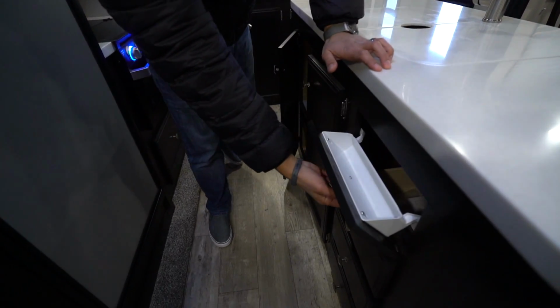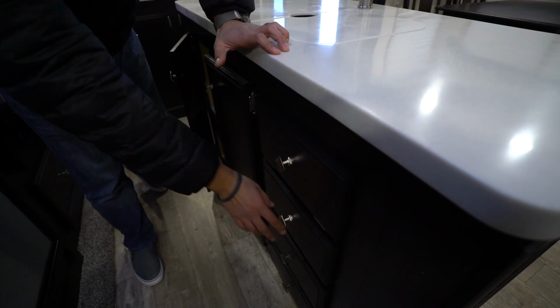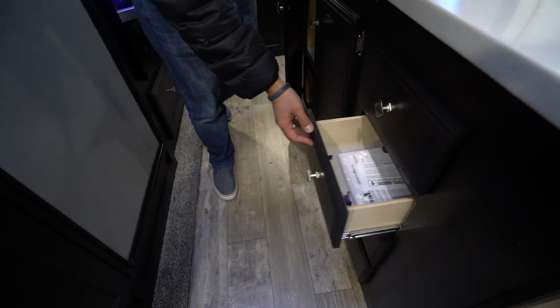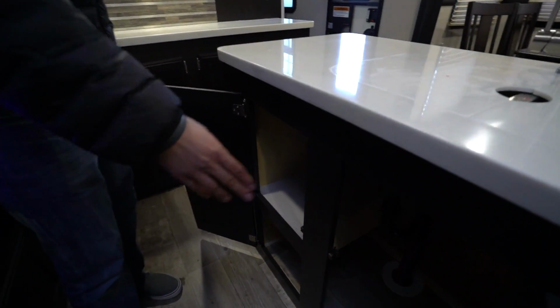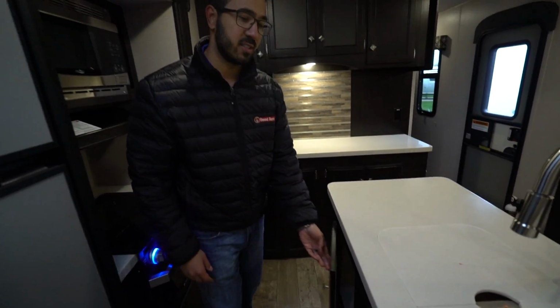This one is a drop-down. Because you have the sink kind of in the way, the very corner here, they just made this one a drop-down. The other three are full extension ball bearing drawers, so plenty of room for your flatware, larger utensils, everything else you need there. Underneath the sink itself, the one here is perfect for a trash can. They didn't put any shelves in there. I love that. Little bit of storage over to the side.